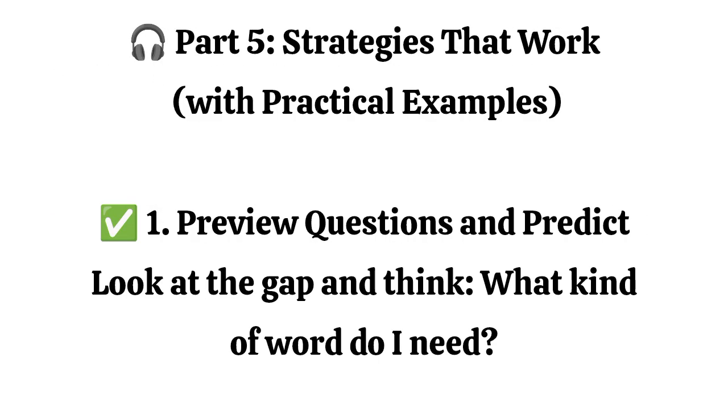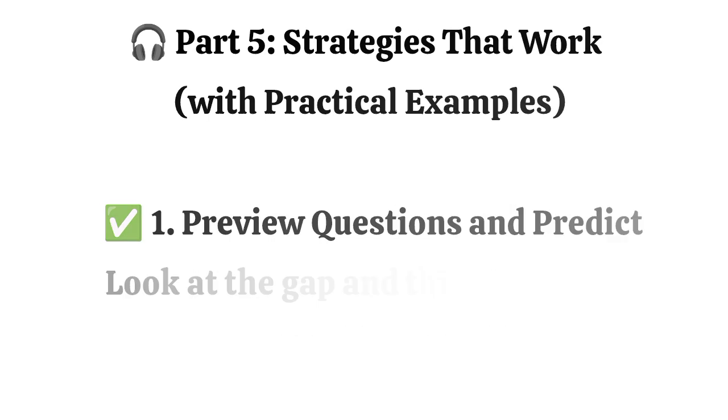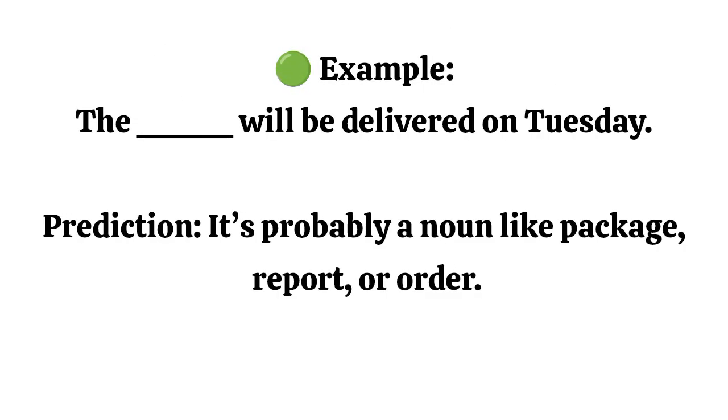Part 5. Strategies that work with practical examples. 1. Preview questions and predict. Look at the gap and think, what kind of word do I need? Example: the blank will be delivered on Tuesday. Prediction: it's probably a noun, like package, report, or order.